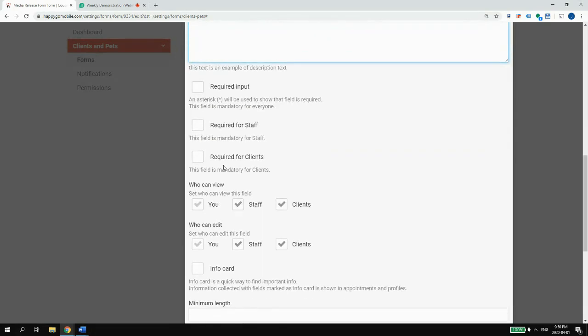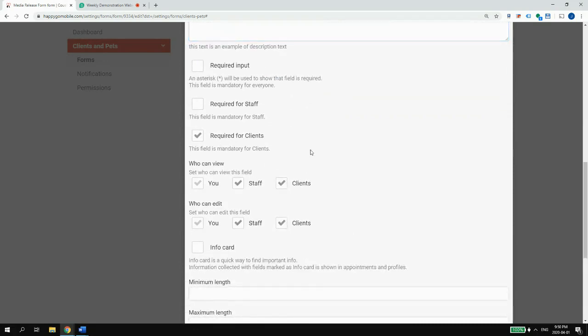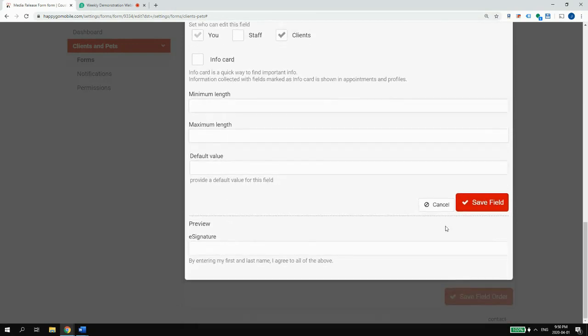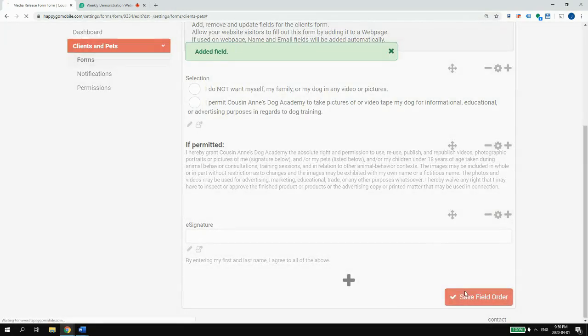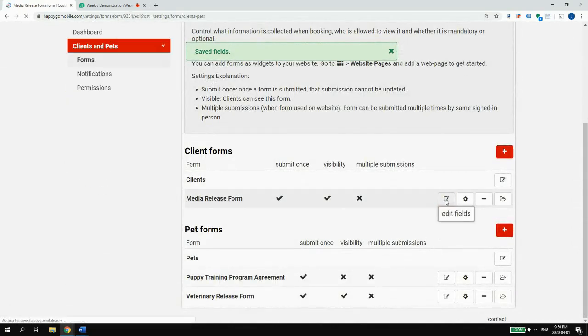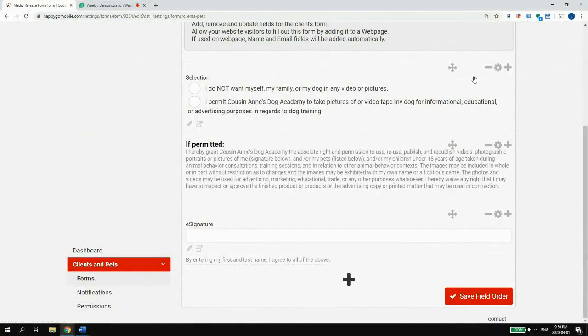And I being the client, staff can't fill it out. So I want to make sure that's the case here. Only the client can fill out their name. Okay. All right, so your media release form kind of looks like this. This is the designer. If permitted. Yeah, that's perfect. That's great. Now, this is not a final product, right?